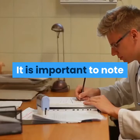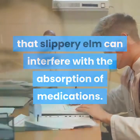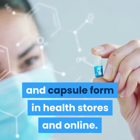It is important to note that slippery elm can interfere with the absorption of medications. Slippery elm is available in powder and capsule form in health stores and online.